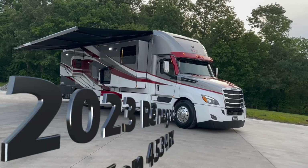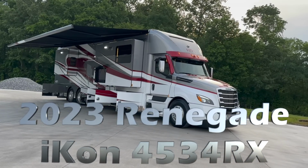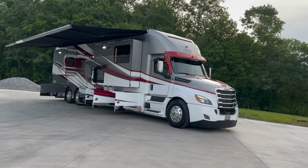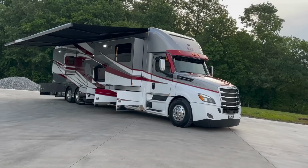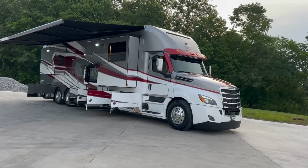We've got a 2023 Renegade iKon. This is Renegade's flagship model. This is the Lamborghini of the Renegades, the Ferrari, the Bugatti, whatever you want to call it. It doesn't get any better, okay?